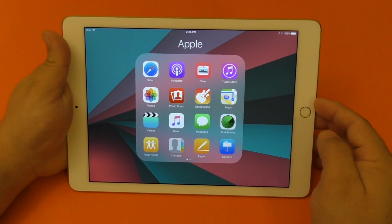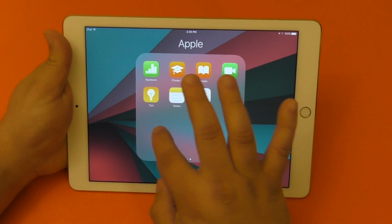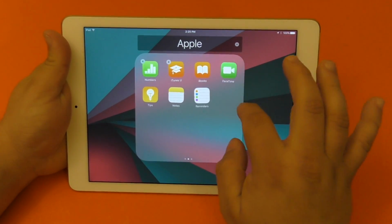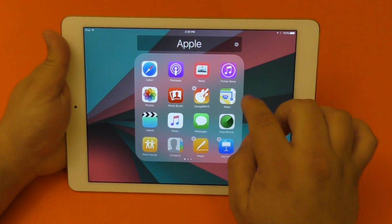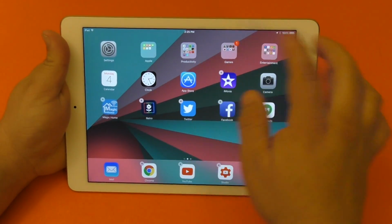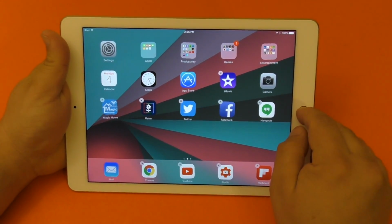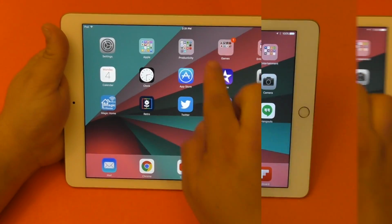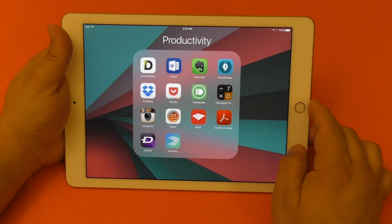I always make a folder for Apple stuff because there are a lot of apps from Apple that you cannot delete, and that's kind of annoying. So that's the reason I always keep a folder for Apple. That way I know that if I want to access something from Apple, it's going to be inside a folder. And here I got another folder for productivity.